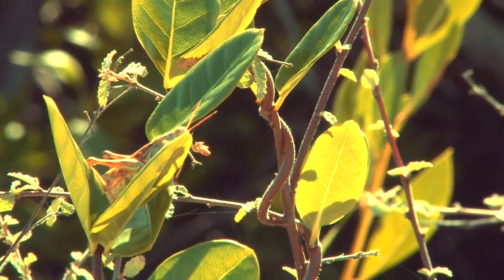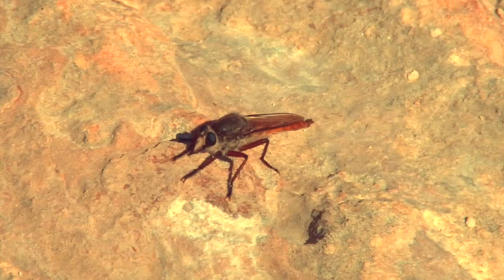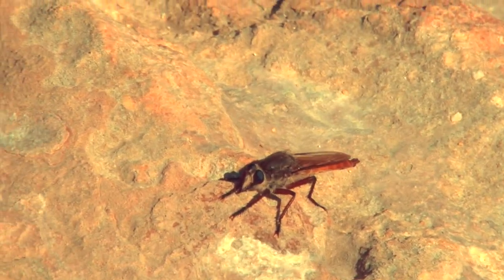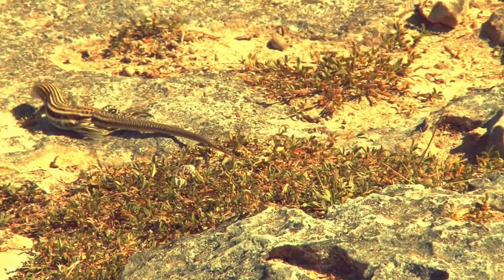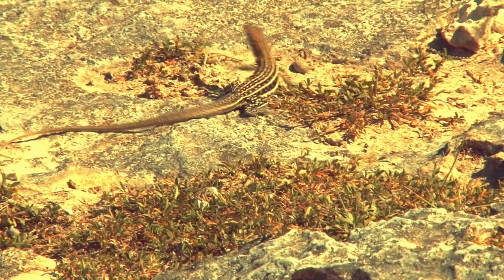Animals, too, were surviving on this island. The grasshopper, the jumping spider, and the robber fly, a swift and nimble predator that patrols the skies for insect prey. This ground lizard, found on only a few islands, was foraging for ants and other insects.